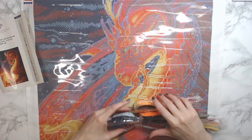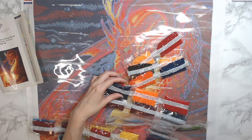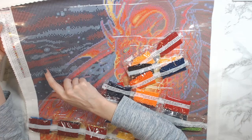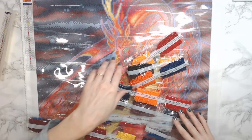Y'all, you know what I didn't see? Did I miss it? Wait a minute. Wait a second. Okay, usually the black circle is a 310, and there is no 310 in this canvas. That is interesting. So what they've got instead of a 310 on the black circle is 823.